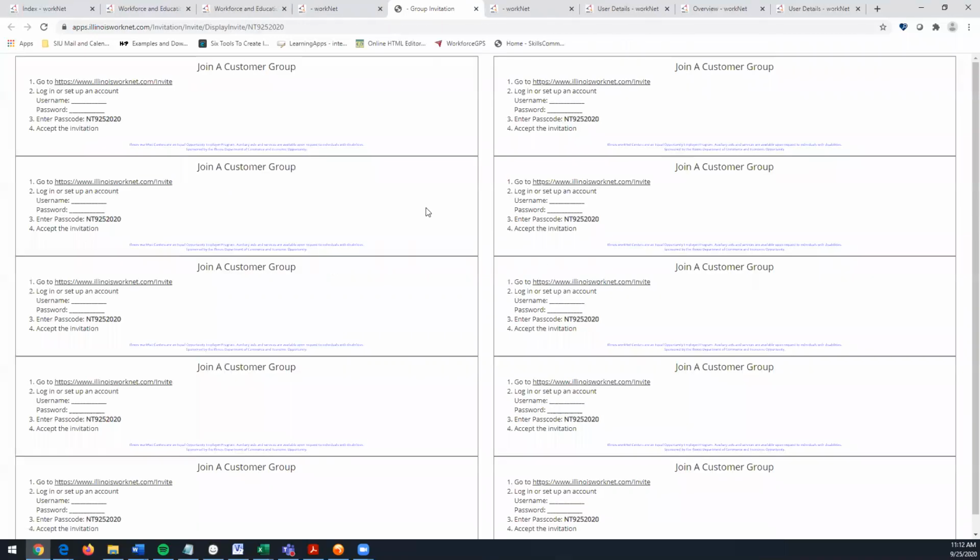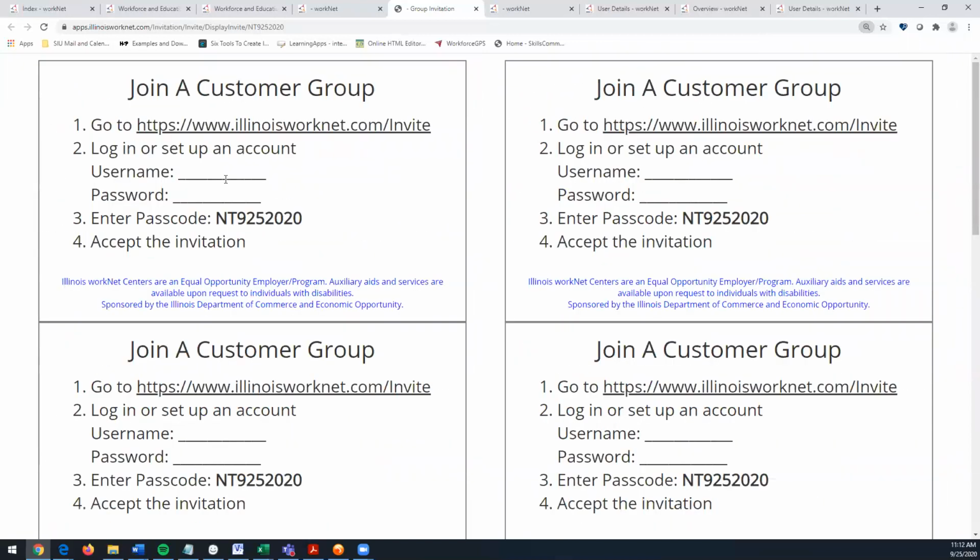In the past, some of our groups have printed out these little strips of paper and had them available so that if they're working with a group of people, they could pass them out, or as people come in, they could hand it to them. You could also put this up on a screen, or simply copy and paste the information into a group email if you already have your group identified. It's very simple. We just give them the URL to click on. Then they would be prompted to either set up their account or log into their account, and then they would enter the passcode that you created. Once they do that, they accept the invitation and they're added to the group.